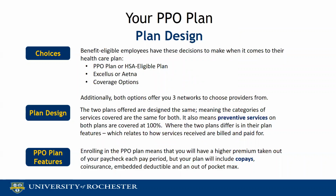So as you decision make, you might be interested in what some of the features of the PPO plan are. First is copays. When you enroll in the PPO plan, it means that you will pay a copay versus full cost of a visit for some categories of services covered. An example of this would be if you were to go to a sick visit or to see a specialist. These are covered by a copay where they are not offered as a copay with the HSA eligible plan.